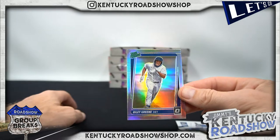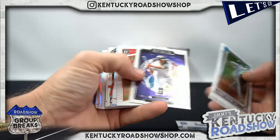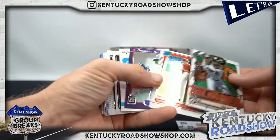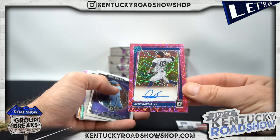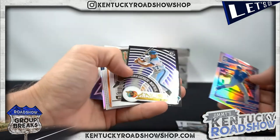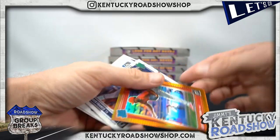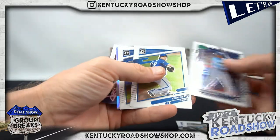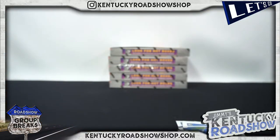Riley Green, rated prospect, silver. It's Jimbo's favorite player. Bryce Harper. Nice. Davey Garcia to 75. Yankees. Man, what a box. This is great. Another one? Chris Paddock? Nope. Adonis Medina to 125. That is it for your first box. I dig it.